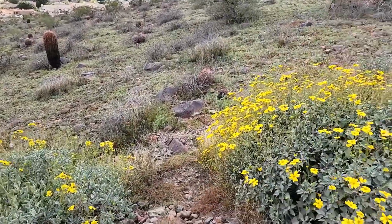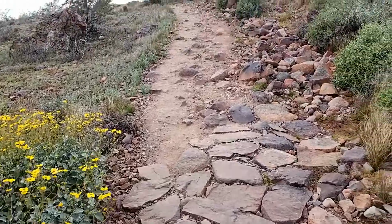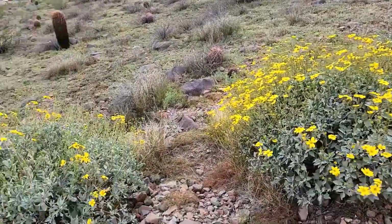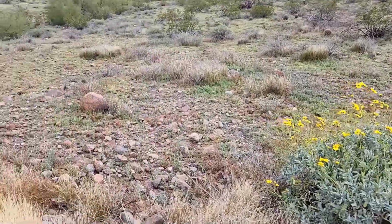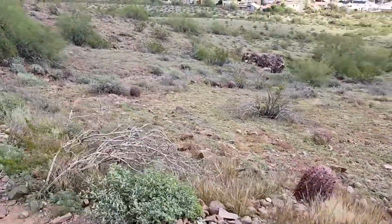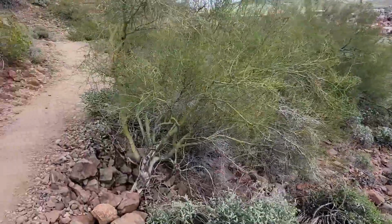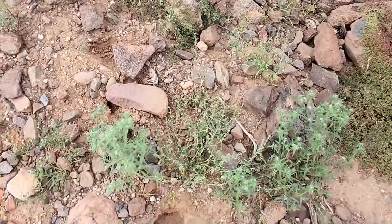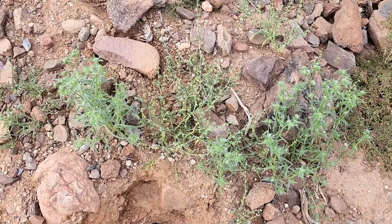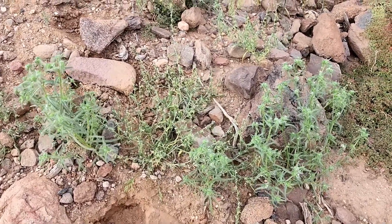Do a little backtrack here because these are really pretty. A little bit of trail construction here. And this, that I thought was narrow leaf popcorn flower, might be something else. Pepper grass or something? Huh. Alrighty, we'll have to see. Let me see if I get another picture.